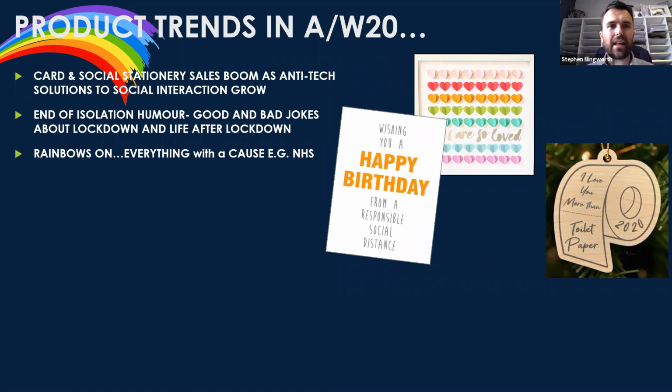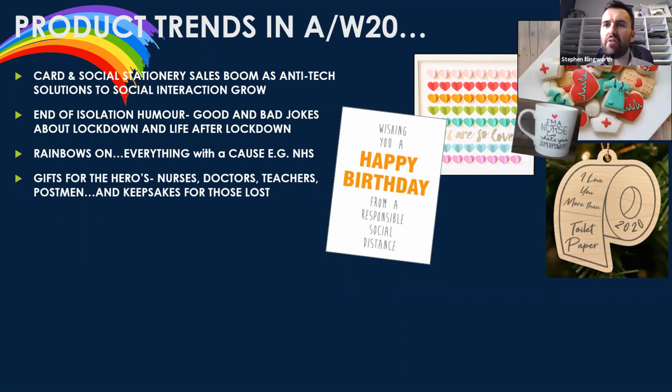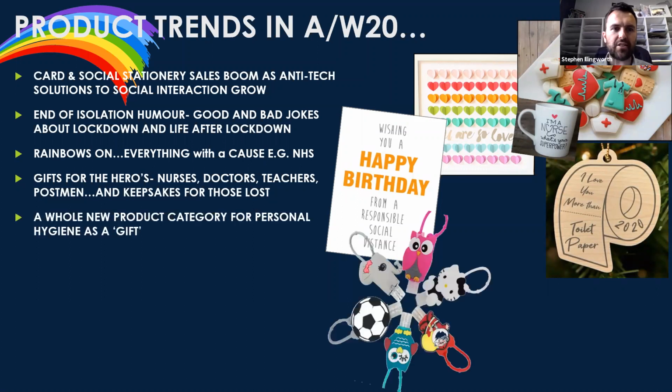Rainbows are a great way of doing that, but people expect more than just a product with a rainbow on it now. They want to see it support a good cause. Gifts for the heroes. In this case, you can see cookies in the top corner, but it doesn't matter whether it's a mug or a cookie or whatever you find that's suited to your consumer type. Having gifts for those heroes for this Christmas time is a critical part of the range.